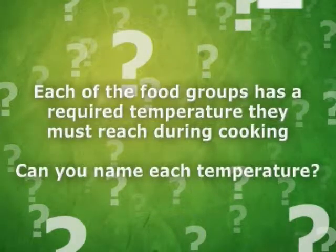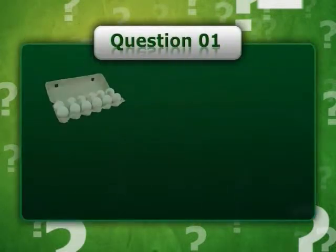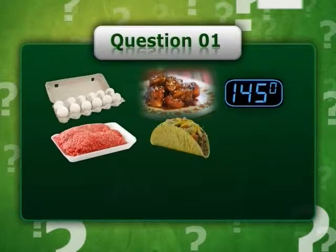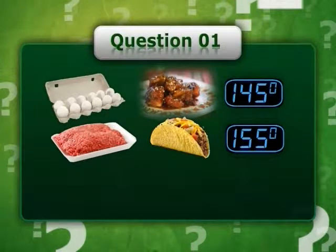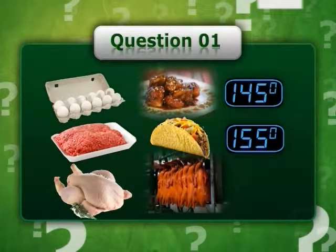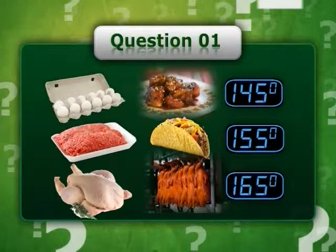Each of the food groups has a required temperature they must reach during cooking. Can you name each temperature? Eggs, food containing eggs, and pork, 145 degrees Fahrenheit. Ground beef and food containing ground beef, 155 degrees Fahrenheit. Chicken, turkey, or any other poultry, 165 degrees Fahrenheit.